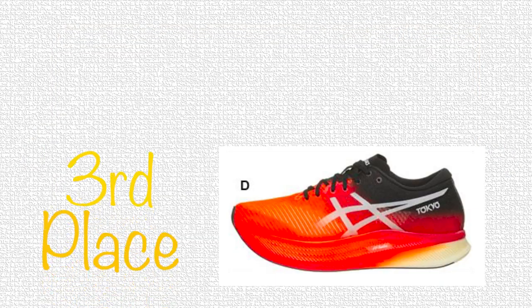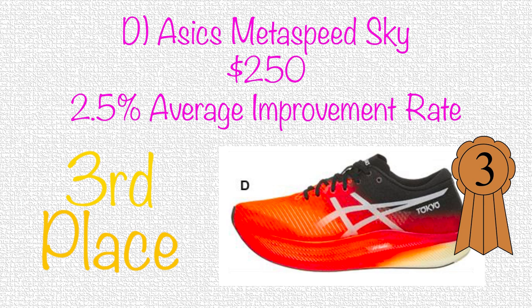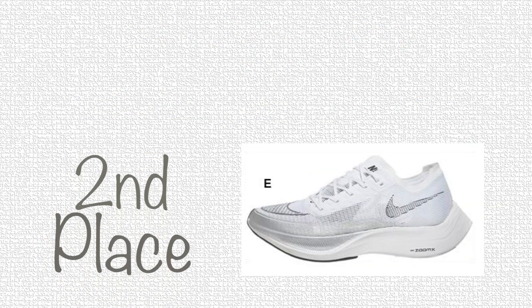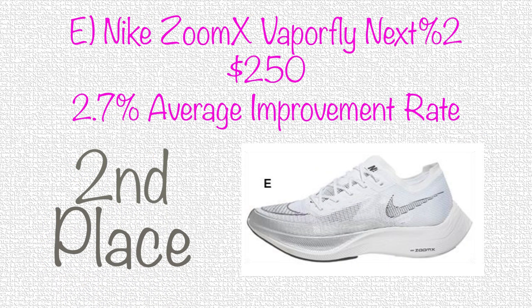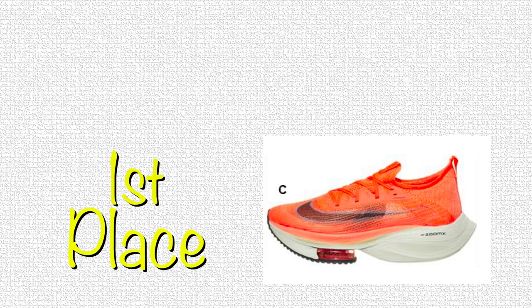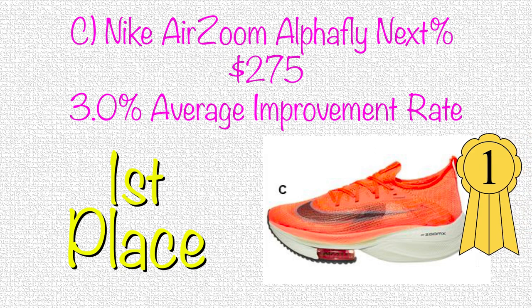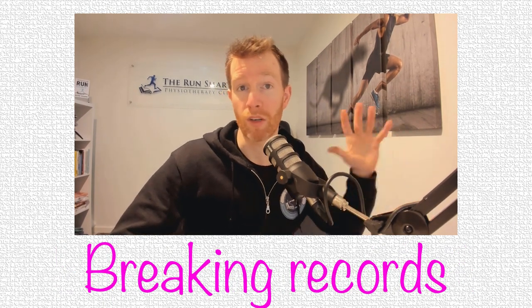Coming in at number three is the Asics Metaspeed Sky with an average improvement of 2.5%. Number two was the Nike ZoomX Vaporfly Next Percent 2 with an average improvement of 2.7%. Lastly, number one was the Nike Air Zoom Alphafly Next Percent, which was a clear top performer and averaged an improvement of 3%. An improvement of 3% is massive and is why these shoes are breaking records across the world in short and long distance events.